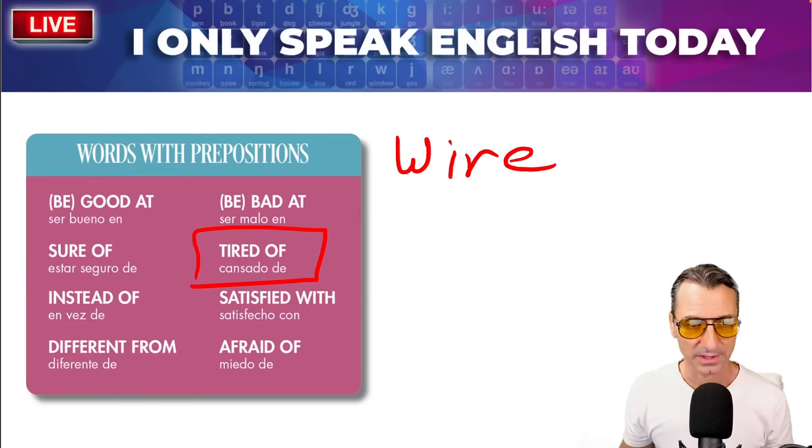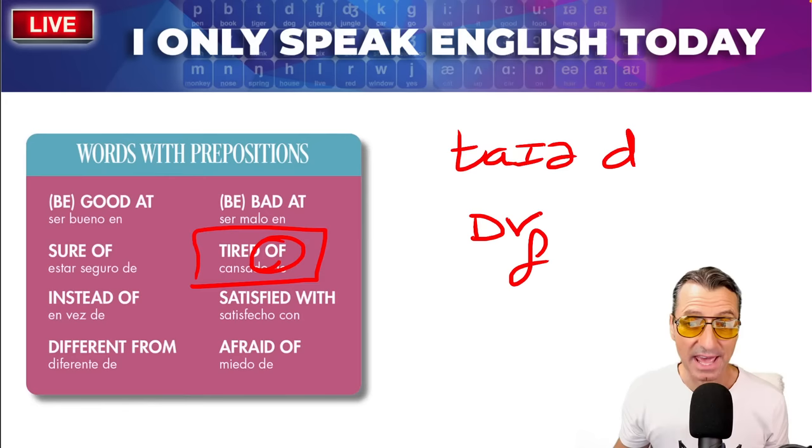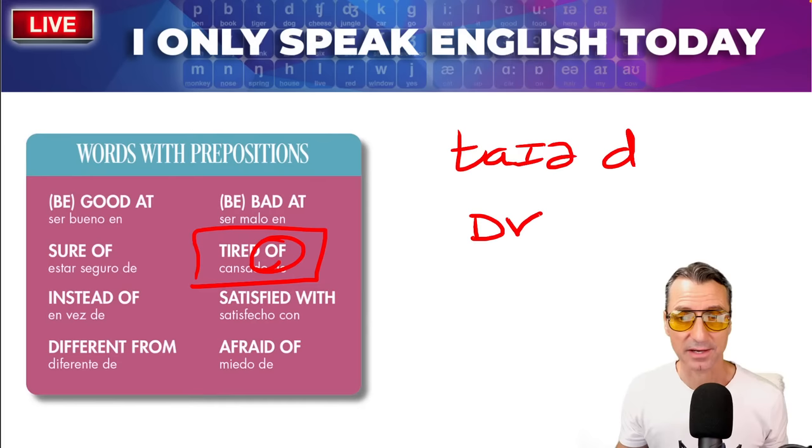I would say tire with the schwa, and then I would connect the D to the of. When we say this word here, it's not an F, it's a V, and we can make this sound weaker and use the schwa. So this would be of, of. So if I put this here, it's tired of.